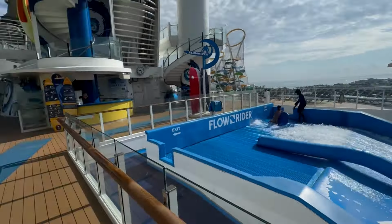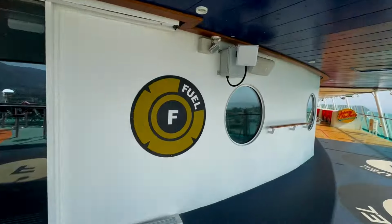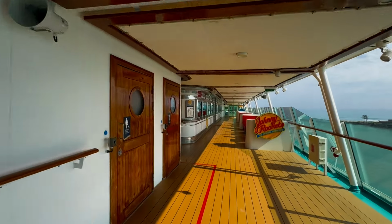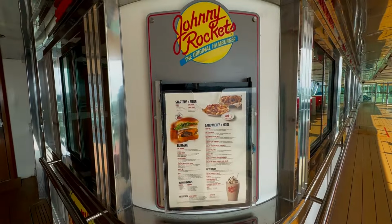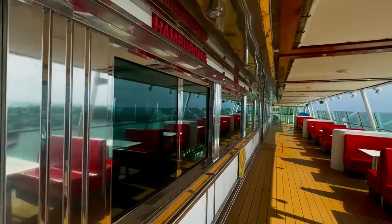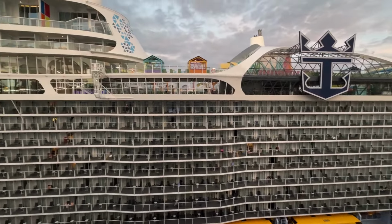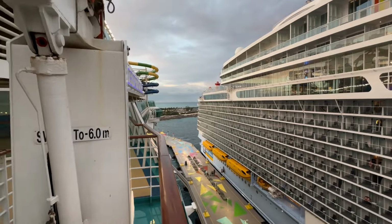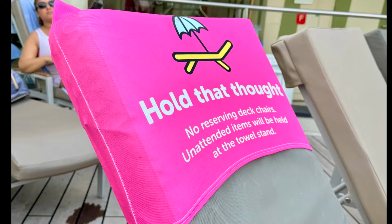But of course, this is on the back of the ship on the top deck, a couple different great water slides and all that. The other side, you have where the kids areas kind of pop out here, so your kids clubs kind of back up into that. And then you got your Johnny Rockets hamburger restaurant, which is an upcharge. So when we were in port for Coco Cay that day, we were right next to the newest Oasis class ship that Royal Caribbean has, which is the Utopia of the Seas. And it just was massive.